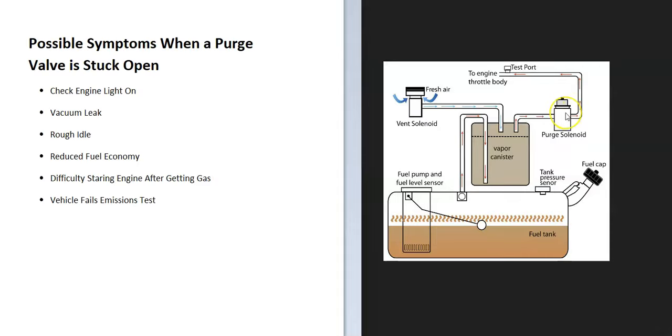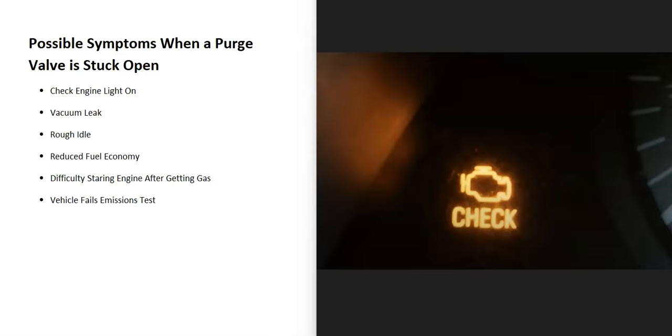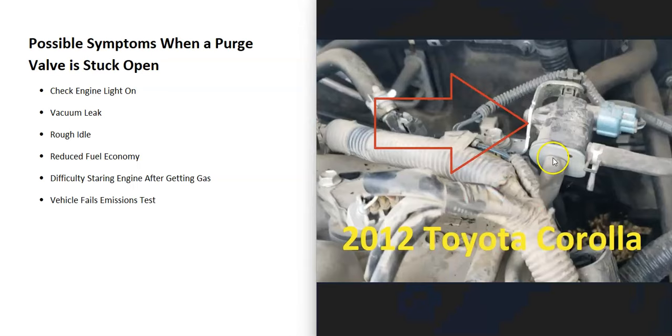And so when this purge valve gets stuck open, it can cause some different symptoms. First of all, the check engine light is going to come on, and if you scan the onboard computer for any error codes, you're going to get some kind of evap error code. It can also cause a vacuum leak since the hose going into the engine is tied directly into the intake manifold. And so if this valve is stuck open all the time, then it can cause a vacuum leak.